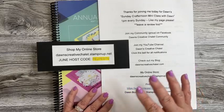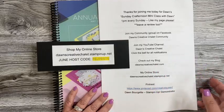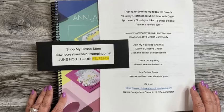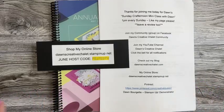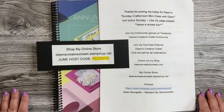It's playing a little bit of a trick on me with my lighting, so please bear with me today. I was trying to mess with it a little bit, tweak it. We'll get through. It's all good. You guys can see me, and that's what counts.